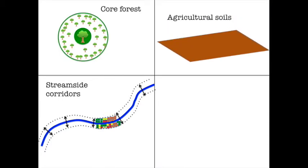Not all soils are created the same, and we have a fairly limited amount of good agricultural soils in Connecticut. It turns out, though, that those soils are also very good for growing crops of houses, so we're going to look at the land cover change on top of our agricultural soils.